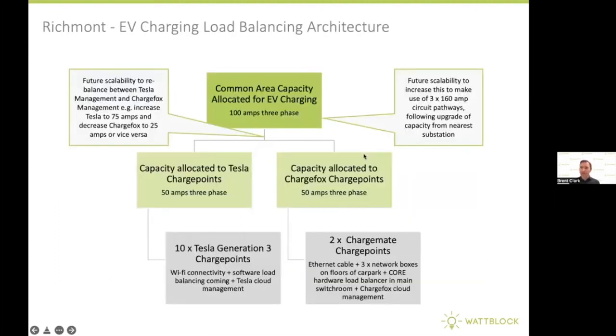So again, we're still at the Richmond building. We'll just look at the overall load balancing architecture that they've got here. So they've allocated 100 amps 3-phase for EV charging at the moment. They've got 50 amps 3-phase allocated to the Tesla charging, 50 amps 3-phase allocated to the ChargeFox at the moment, but they could rebalance this over time. And they've got 10 Tesla Generation 3 charge points off Wi-Fi within this 50 amps and 2 charge points with the ChargeFox cloud management system running off that 50 amps.